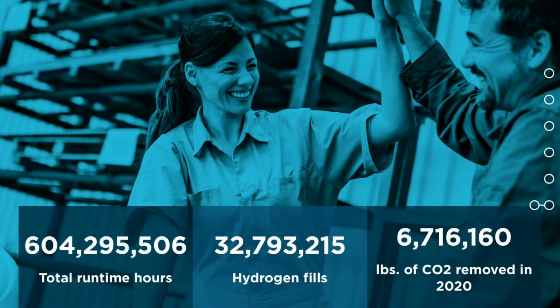So looking at some stats for Plug Power, they currently have 295,506 total runtime hours. They have 32,793,215 hydrogen fills, and they have 6,716,160 pounds of CO2, which is carbon dioxide, removed in 2020.